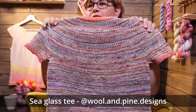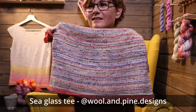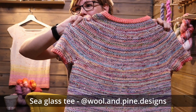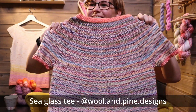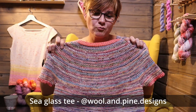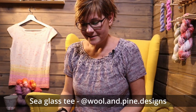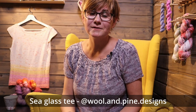It looks better on the other side, of course, but maybe it's because it's hand-dyed yarn and you put it together and it looks like it's dirty. Like I should put it in the washing machine and use some stain removal. I don't know. But I can use it at home. I can always get some wear out of it somehow. But it's done anyway, so we'll see. Maybe I will knit it again sometime, but maybe only with 2 colors, because I think there are so many beautiful sea glass tees out there.